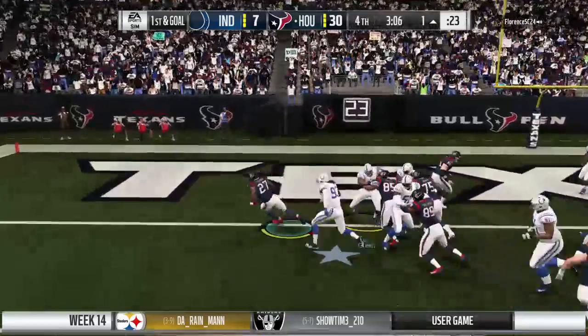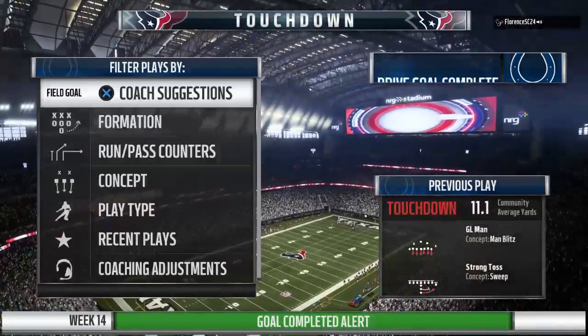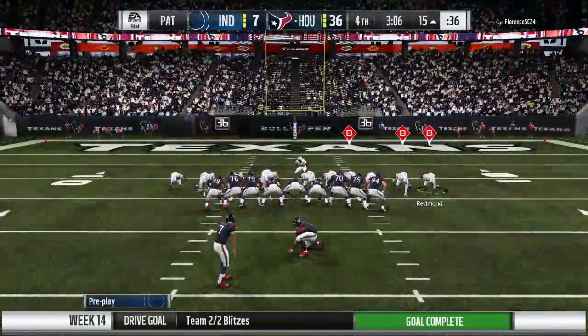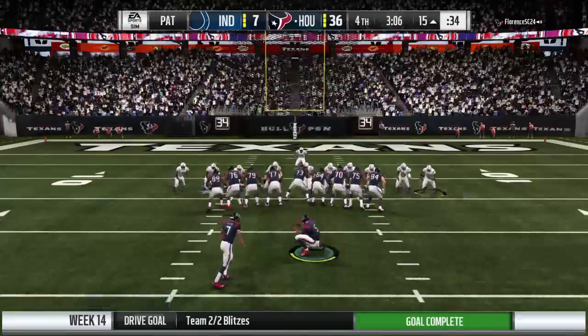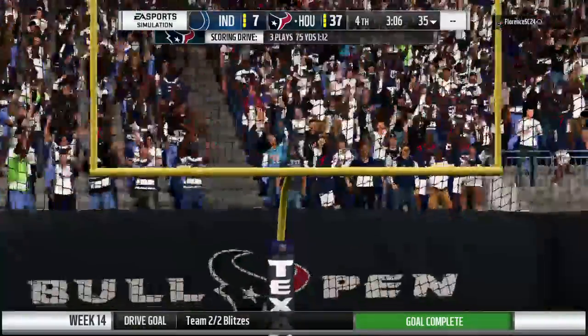They'll try and run for it on first and goal. And he gets into the end zone. Touchdown, Houston. A great effort there. His second touchdown of the afternoon. And the Texans continue to pour it on.